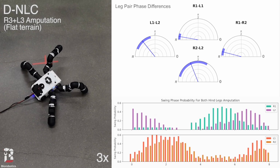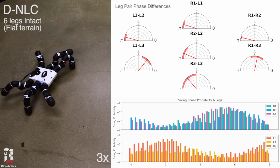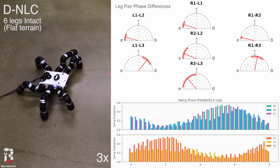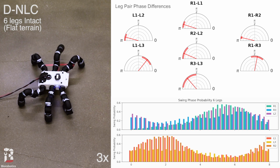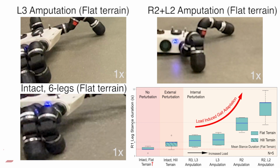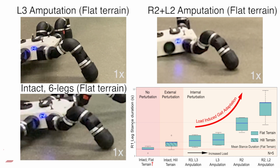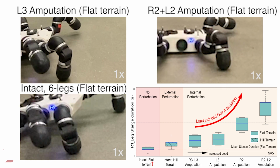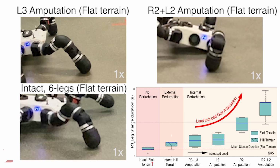D-NLC shows emergent gaits coordinated by phase differences amongst legs. The phase difference causes alternation of neighboring legs' motion, improving stability and reducing trajectory deviation. Individual leg stance duration was observed to indicate direct proportionality with joint load, and thus increasing stability and reinforcing forward motion. The validity of both of these emergent behaviors is supported with biological observations.